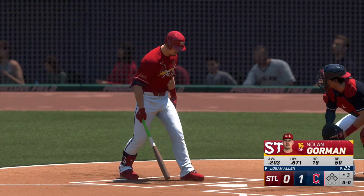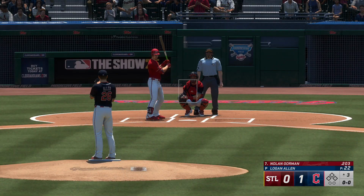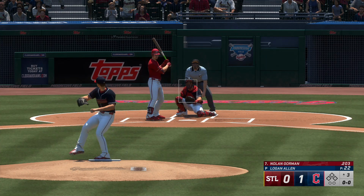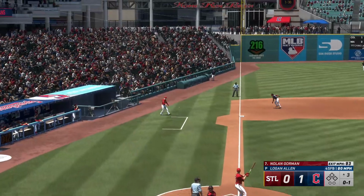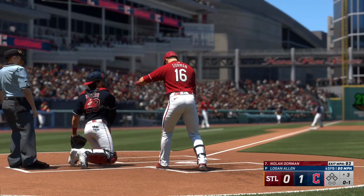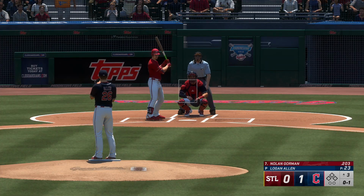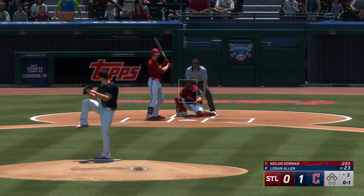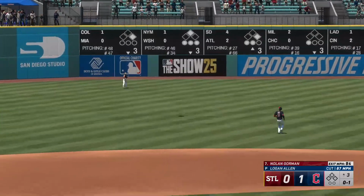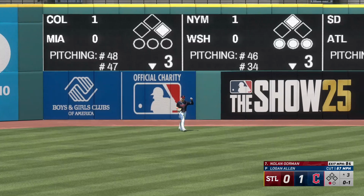And we're back. Top of the third inning, Cardinals trailing. Now up for St. Louis, designated hitter, Nolan Gorman. That one ripped, but foul. Swing and a high fly ball in the air left field. And there's one away.